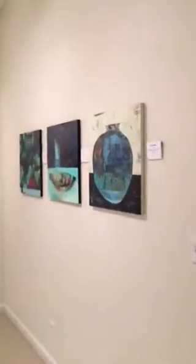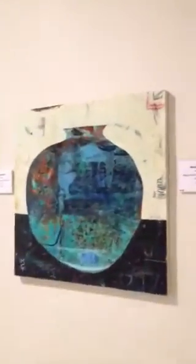Now I'm going to pan around and you'll see these little beauties over here. These are 20 by 20s. Everything Mary does is just so beautifully layered. Look at those colors and the composition. Like I said, mixed media. These are all 20 by 20s.